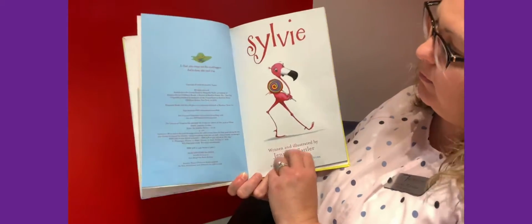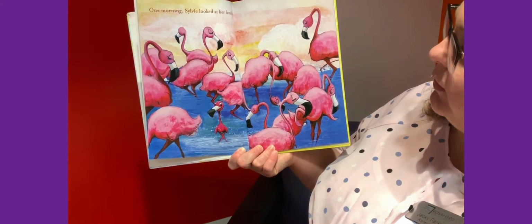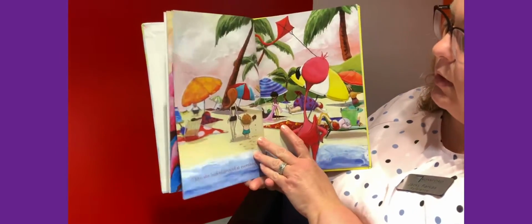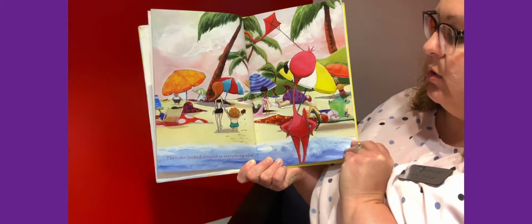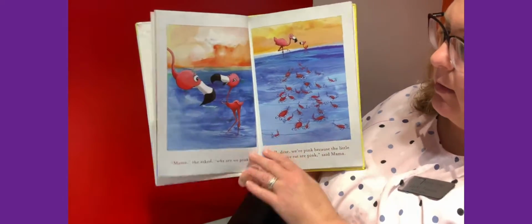There's Sylvie. One morning, Sylvie looked at her family. There she is. Look at her looking at all of her family all around her. Then she looked at everything else. What do you think she's noticing? Everything's a little different, isn't it?